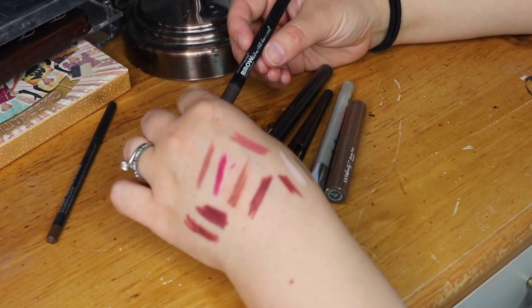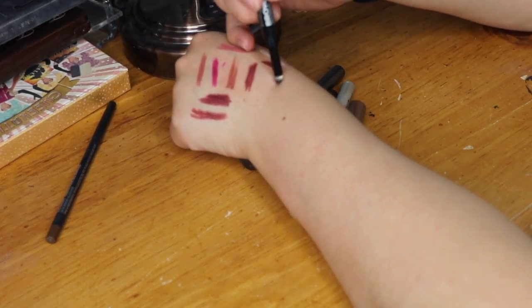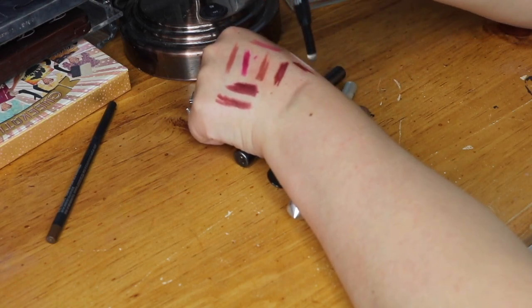This one by Maybelline I'm going to keep. This is the Brow Define and Fill Duo. This is like a powder. This is my only one. You know what? Actually, no, I'm going to get rid of this.